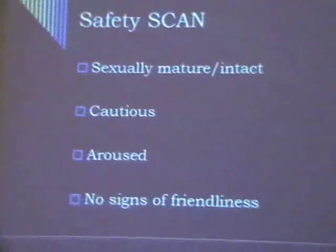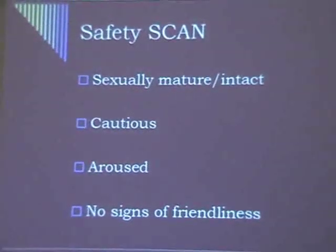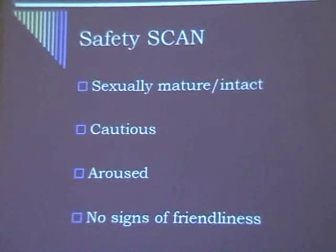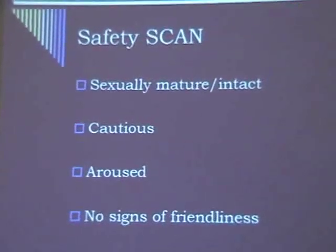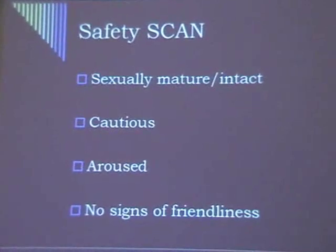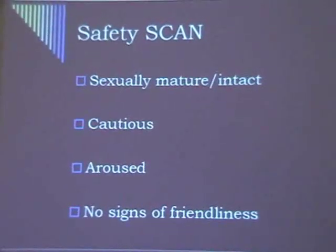Then there's a safety scan that you want to do as well before you start handling an animal. A lot of this incorporates body language. This is in your paperwork, so I'm not going to go through all of it in detail. I'm going to talk about the last two though. Aroused, we talked about already a little bit, and what the physical signs are.